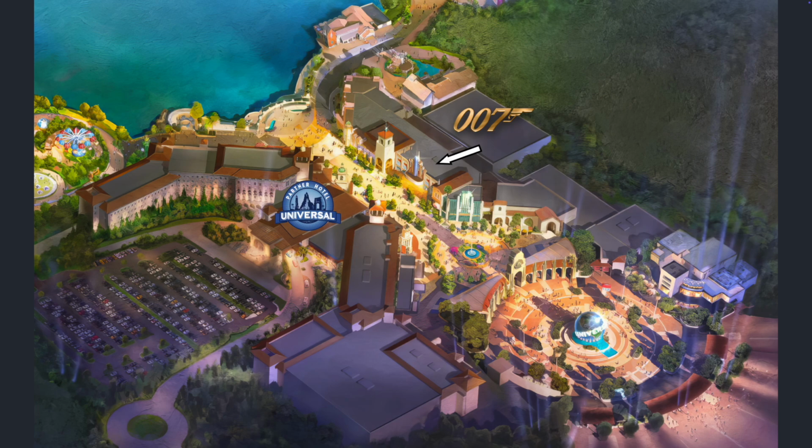A lot of people think it could be towards the rear of the park, but I'll come to in a minute why I think that isn't the case. And I could be completely wrong. Obviously, all of this is purely speculation and my kind of wants as well. We'll head on to the next part now.